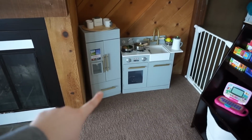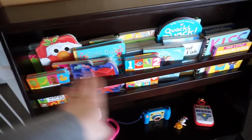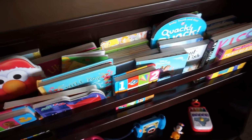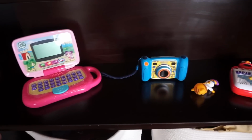This is a kitchen that they got from Mom and Dad for Christmas. So over here on the bookshelf, obviously we have all their books up top. It holds a very decent amount of books. This is not nearly as full as what it could be, so if you're looking for something that holds a lot, you definitely could. And then over here, I just keep their electronic stuff.